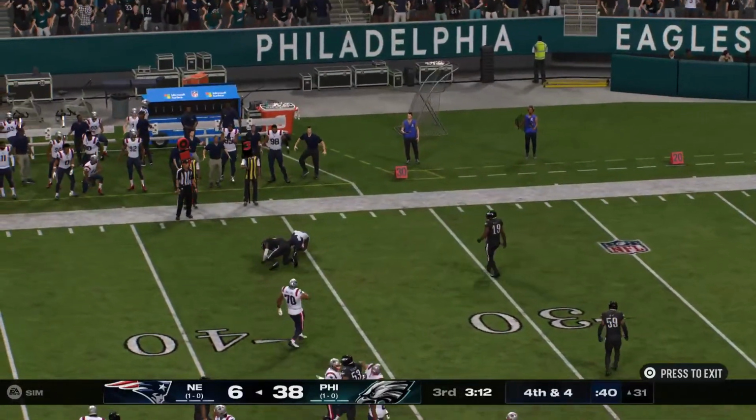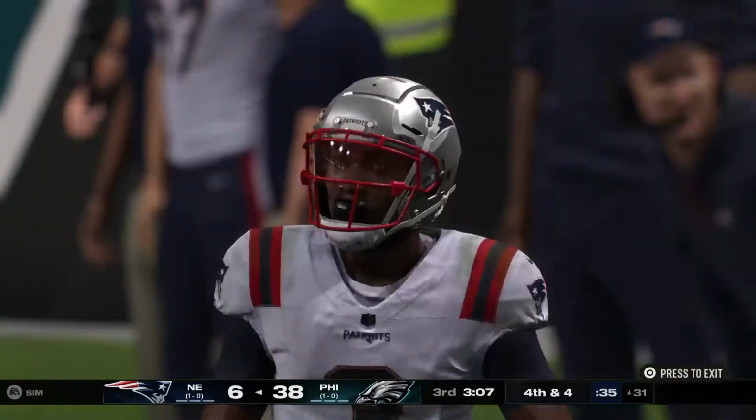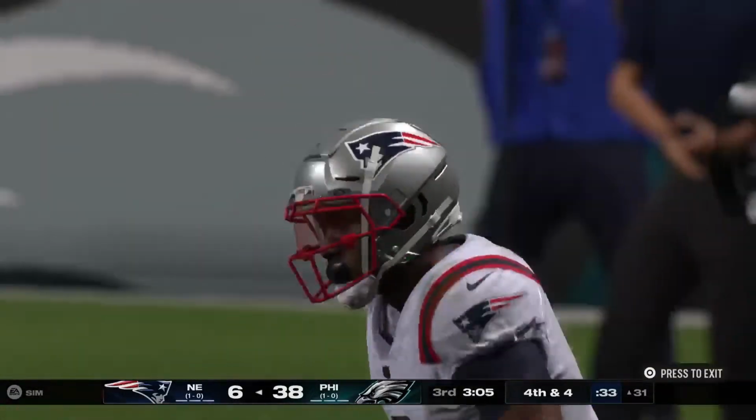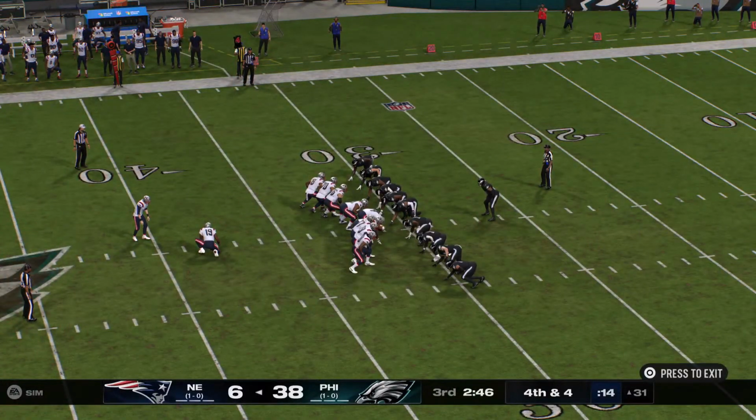Has completed to Douglas. And a good job here defensively. They did not let him get away. He's well short of the first down marker. The Patriots will turn it over to their field goal unit. This a 48-yard attempt.